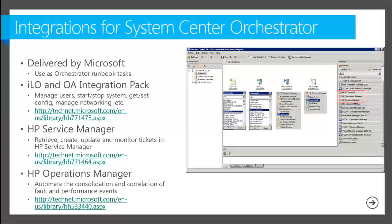And I didn't specifically talk about the Insight Control for System Center having anything with Orchestrator, but we do have several available, and these are actually provided by Microsoft. They were written by Opalis before Microsoft bought them and have been maintained. So if you're doing workflows within System Center Orchestrator, there is something called the ILO and OA, the Integrated Lights Out and the Onboard Administrator Integration Pack. Also, if you're using HP Service Manager or HP Operations Manager, there are also integration packs for System Center Orchestrator.